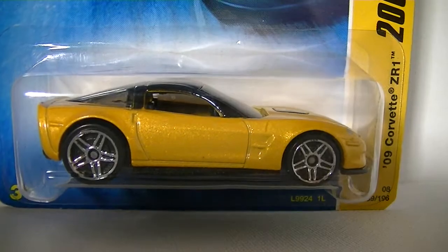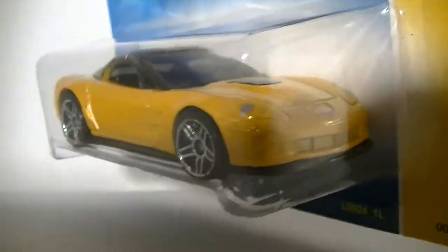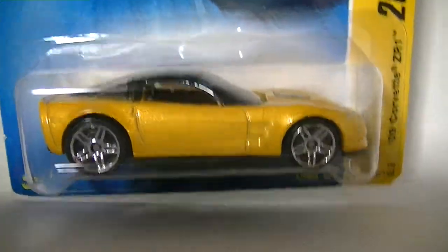Got another '08 new model, Corvette ZR1. This is pretty sweet. The mustard yellow. I used to have the light blue version. I didn't see any of those. I would have grabbed that one. But this one is just as good. The yellow one. I think they even had a copper one, didn't they?